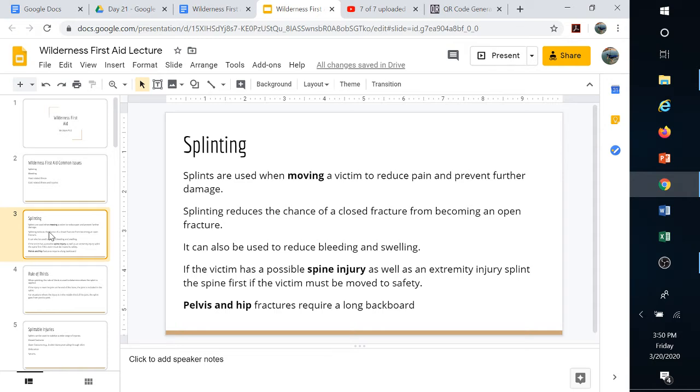So if it's a possible spine injury, we're going to splint the spine injury first before dealing with any other injuries. We want to immobilize that spine so that we don't cause a risk of them becoming paralyzed or doing damage to the central nervous system or even the peripheral nervous system. With pelvis and hip fractures, we may have to create a longboard, a plank, or a series of limbs together that work as a plank to carry the individual out.